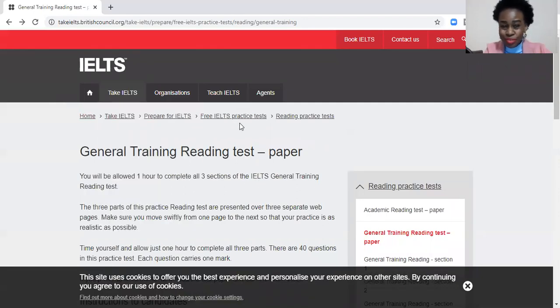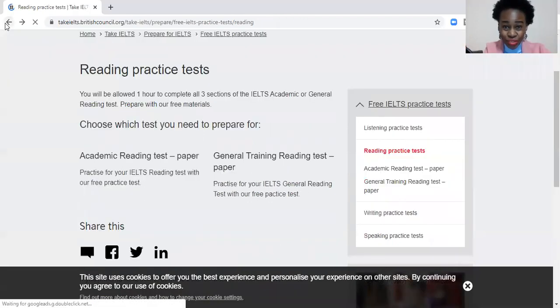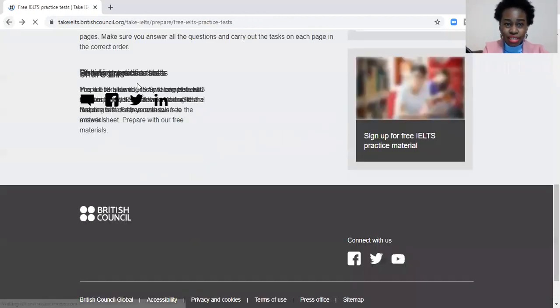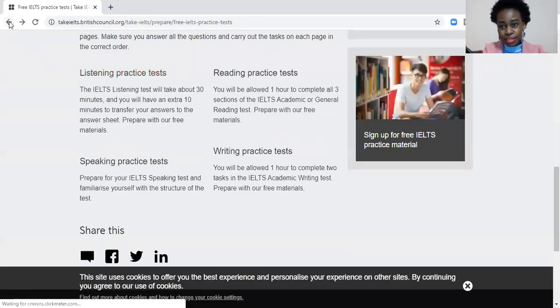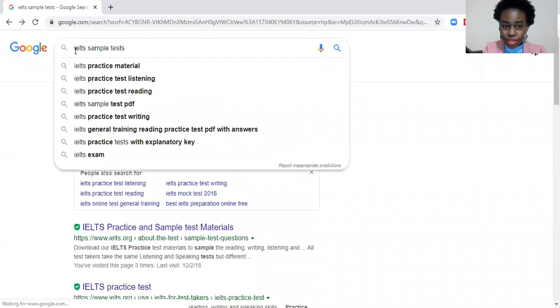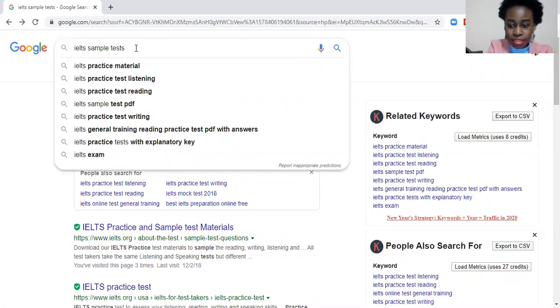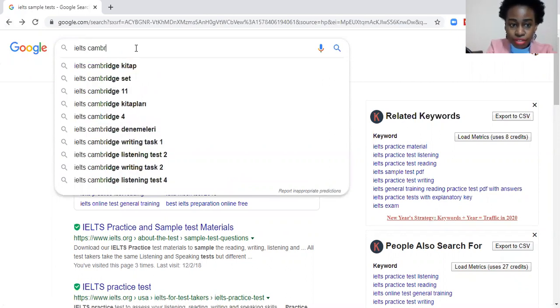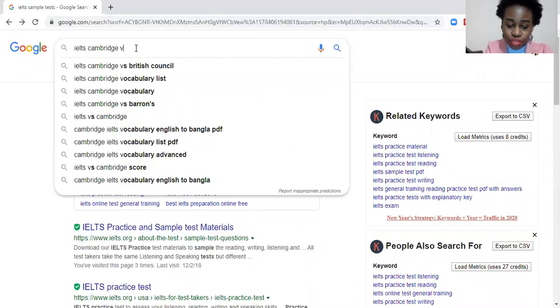It only has a few practice tests. The next website that I'm going to show you has a lot more practice tests. Actually, it has the past practice test. So you will come to Google, write IELTS sample tests. No, you write IELTS Cambridge. And after writing this, you're going to write VK.